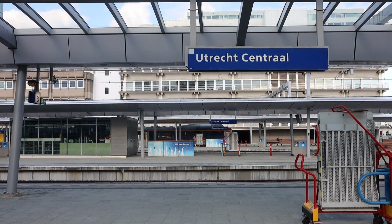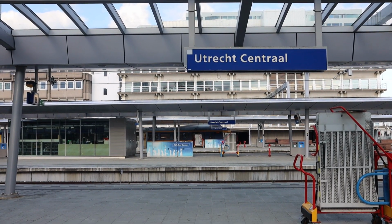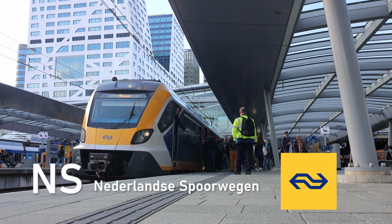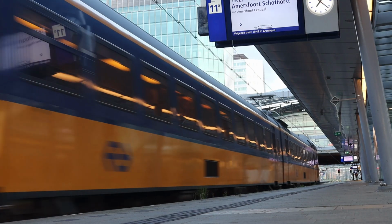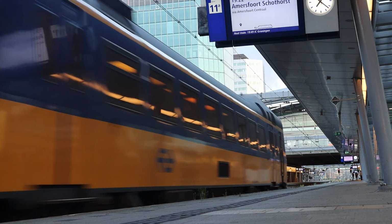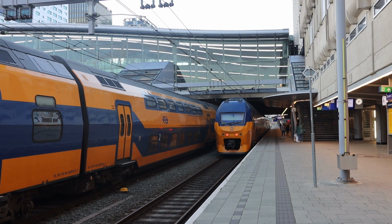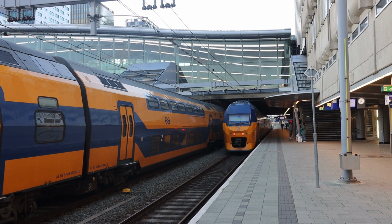Utrecht Central Station is served by a wide variety of domestic train services operated by the Dutch rail operator NS. Due to the high population density in the Netherlands, Intercity Train services run up to every 10 minutes on the main corridors, meaning if you miss your train, the next one will be along very soon.